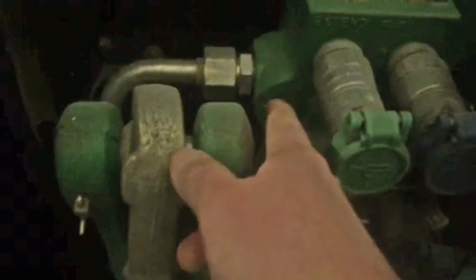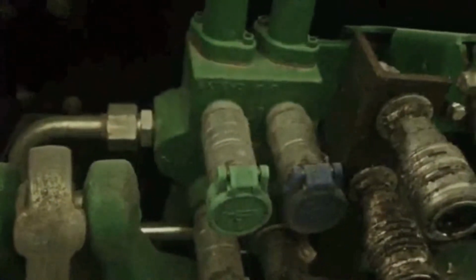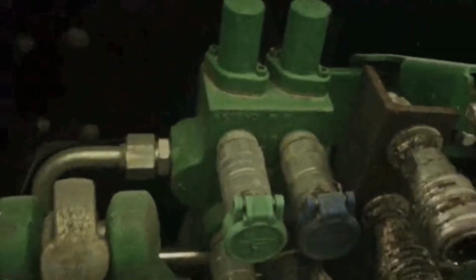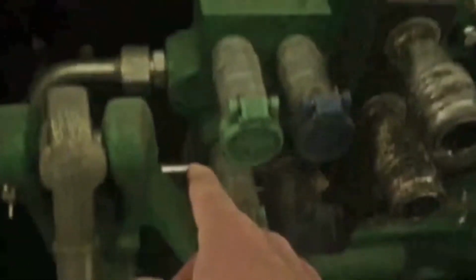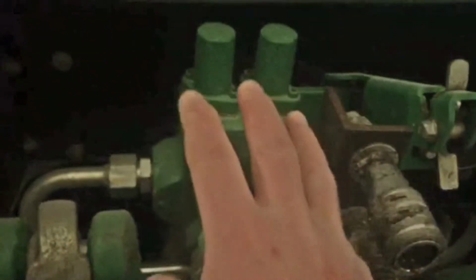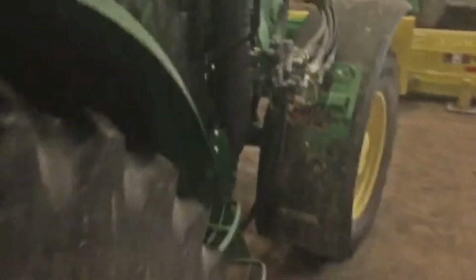The old tractors, we used to be able to put an extra outlet on. But you'll notice this block right here that these 2 valves are on is all one block. So I called the local John Deere dealer and said I'd like to put an extra valve on this tractor. Well, you can't like you could the older ones. Instead, you got to take this block off where it all hooks on and put a new block on there that has 3 outlets on it. And that's, you know, just for the low price of $2,700. Yeah, $2,700.